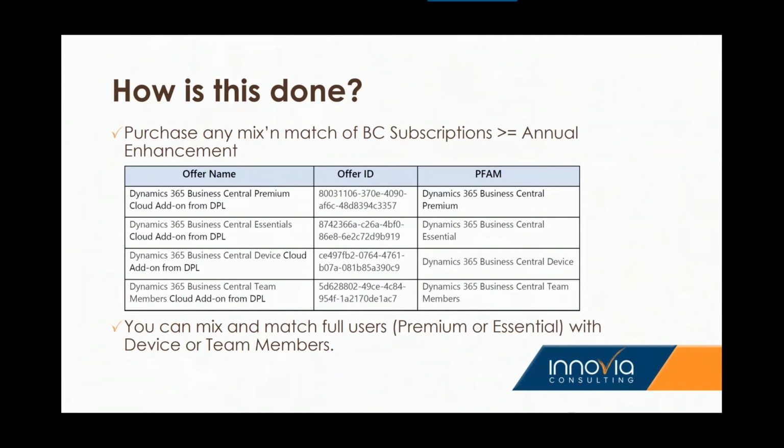But if you were to do that, you can mix and match licenses, and we'll use Marty's scenario with Busch Systems as an example of that. So there's a mix and match of premium and essentials. Now, when you do premium and essentials, you have to go all premium or all essentials. You can't mix and match those two, right? But you might have device licenses or team licenses, and you'll see an example of that.